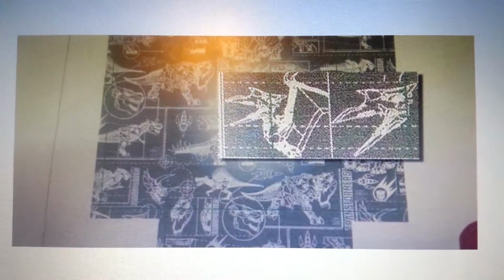So this is obviously a Pterodon. Not surprising. Gotta have some air support, even though a Pterodon's really not a dinosaur. But that's okay. They're giant killer robots from space. What are you going to do? So let's take a look at the new Dinobots and new potential beast reveals.